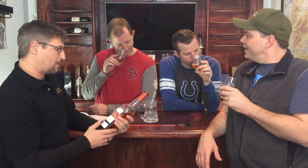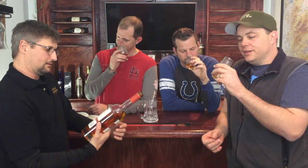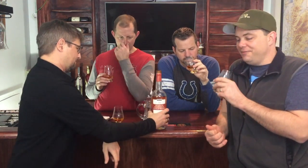Which is funny because I get some orange in here. Do you get that? And brown sugar. This has got some good brown sugar, caramel on the nose. It's not super sweet, but you're getting the bourbon out of it. I almost get maple syrup now. I can get the orange, the zesty, but it's like candied orange. You ever had candied orange? Wow, interesting.